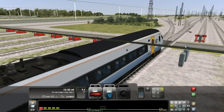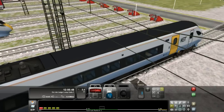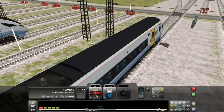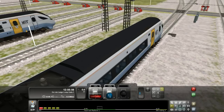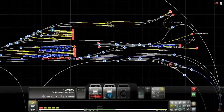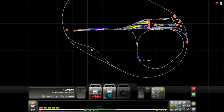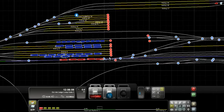Alright. No, still need to back up. Still need to back up. Little more, and I'm good. But it's pretty easy, even with that. Pretty much all you gotta do is you get this really cool layout grid, and it shows you the entire track that you're on. And more or less, like I said, it's like playing with a giant train set.